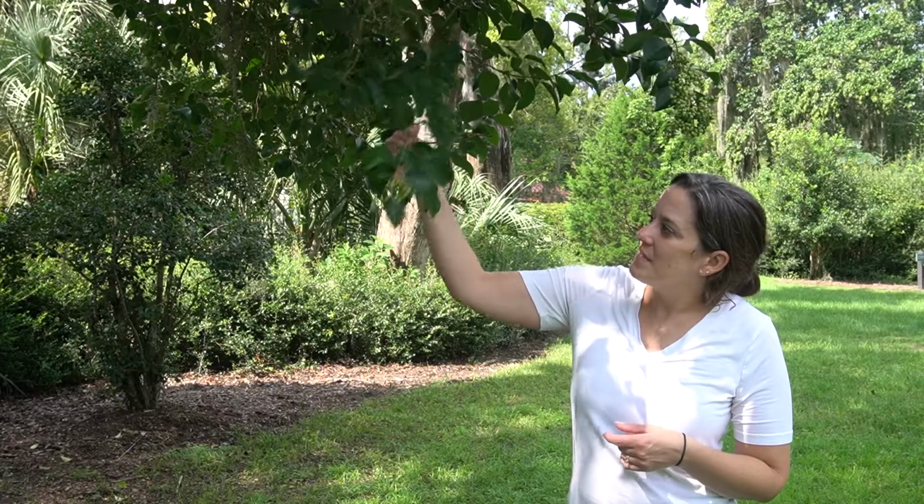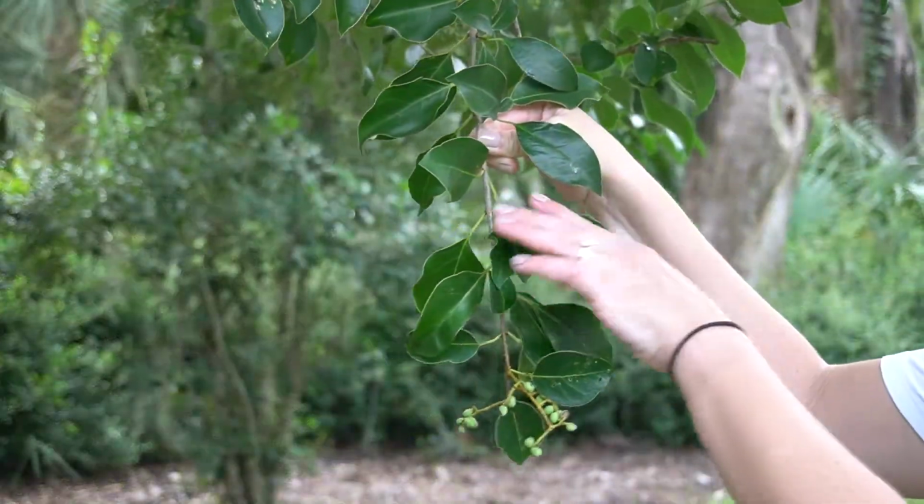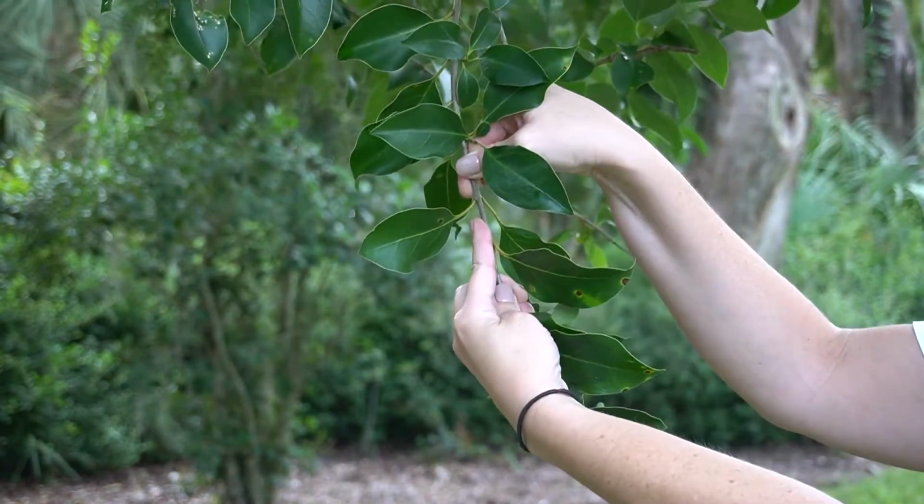This plant is Privet. It's in the genus Ligustrum, and there's several different species of Ligustrums that grow in North America, none of which are native. So this is one of our common invasive species. It was introduced in the 1800s to be used in landscaping as a hedge or a screen. And to recognize plants in this genus, you're looking for evergreen leaves that are opposite along the stem.